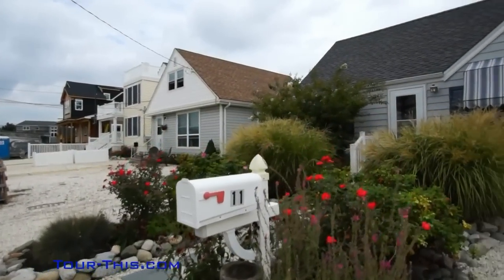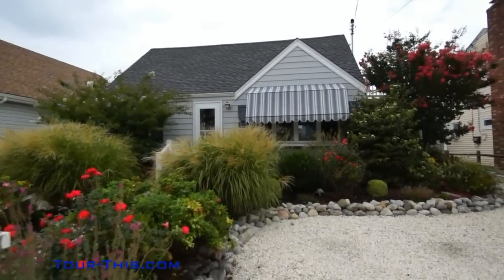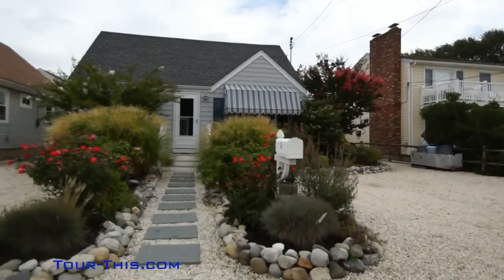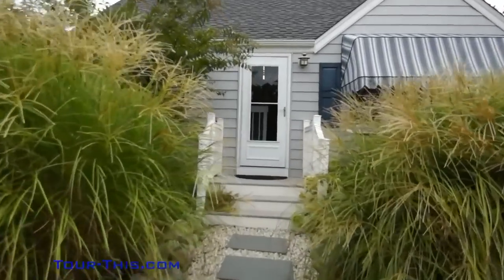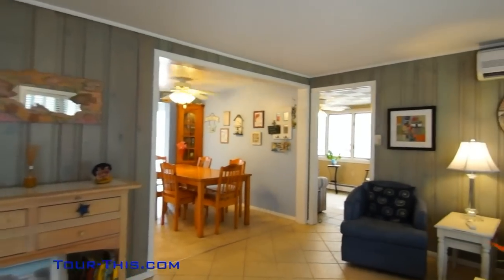Welcome to 11 East 28th Street in the Spray Beach section of LBI. A picture-perfect oceanside cape. From the moment you walk up the impeccably landscaped walkway and past the new awnings, to the moment you walk inside, you get it.